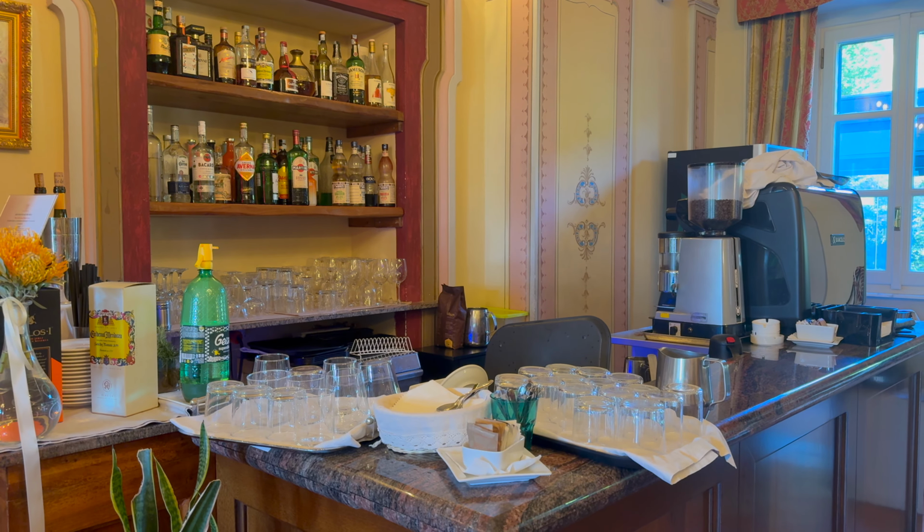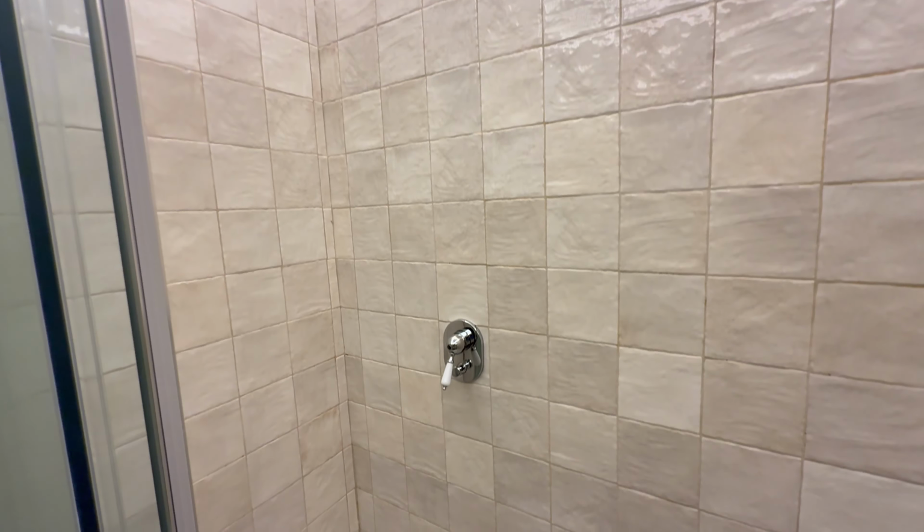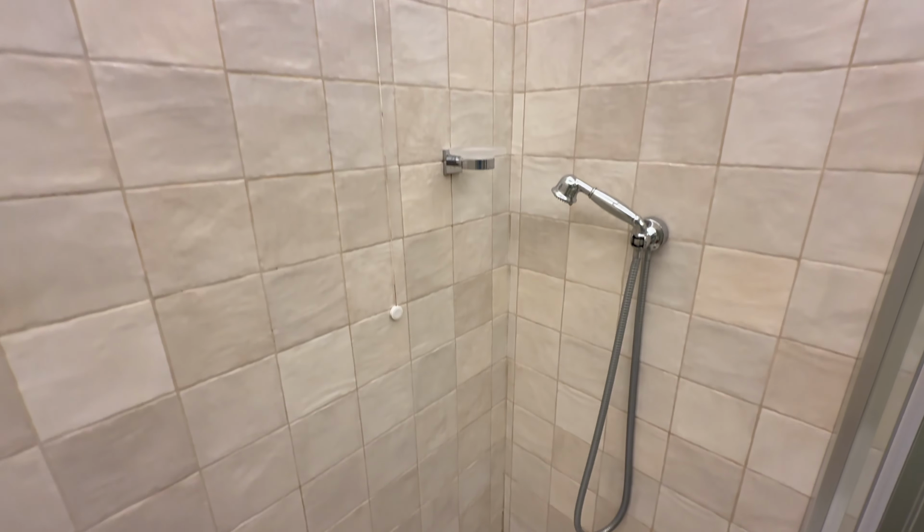Although a bit on the small side, the bathroom had everything we needed. There was even shelf space under the sink. Basic bath products were provided. Overall, the bathroom felt modern and updated and was impeccably clean. There was an overhead shower head as well as a handheld fixture, and water pressure was good.